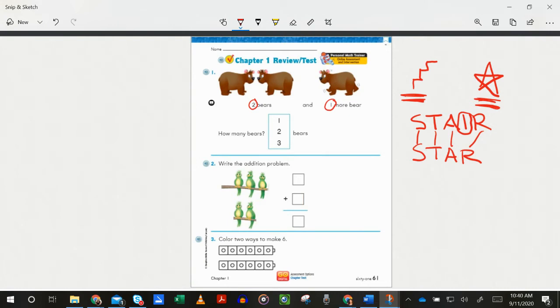Okay, I want you to put down your pencil and pick up your crayon, and we're going to come back to number 1. Here on number 1, how many bears are there? Well, if we just looked at the first part, we might have picked 2. If we looked at the second part, we might have picked 1. But if we look at the whole group, we know there are 3 bears.